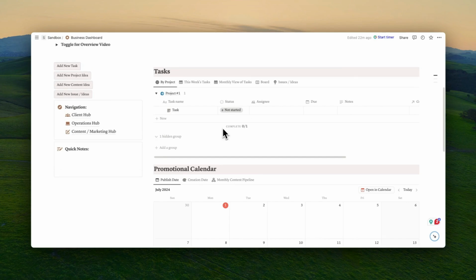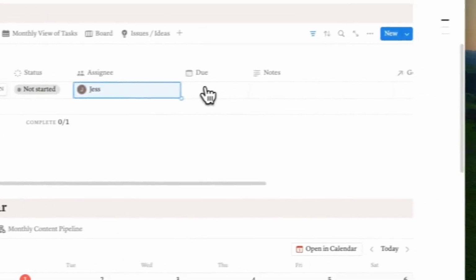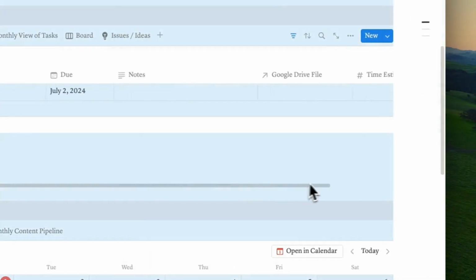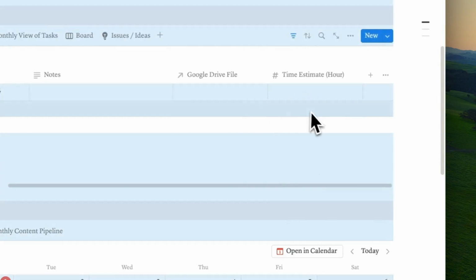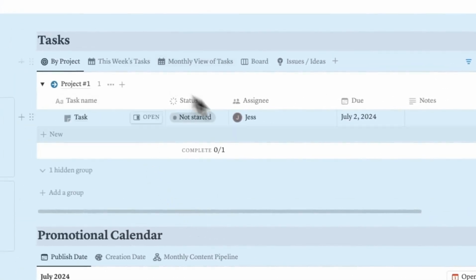Let's start with the task management section. You will never be more than a few clicks away from all the information that you need to complete your task. This task management system is designed to keep you and your team on track. You can assign tasks really easily to each person on your team, set due dates and monitor progress. You can leave special notes, link to Google Drive files, and provide an estimate of how long you think each task could take, so you're able to easily manage your workload each day.